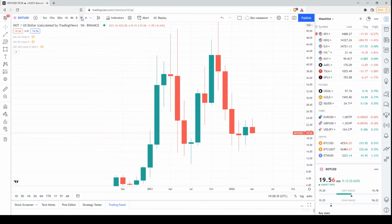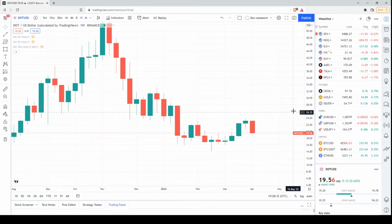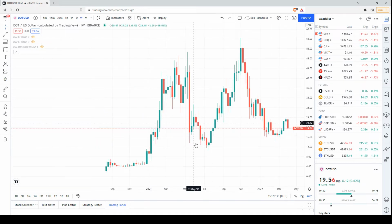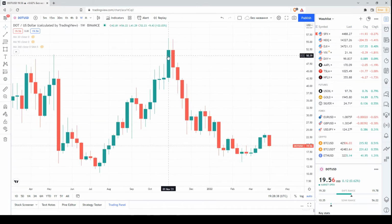Now let's switch to the weekly chart. Okay, this is the weekly chart. We're also very familiar with the weekly time frame. Let me remind you that the bearish pressure or the correction started in November. Since then, there has been mainly a sequence of candlesticks with descending local highs and descending local lows.